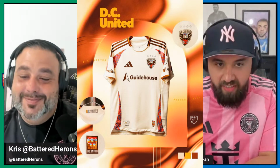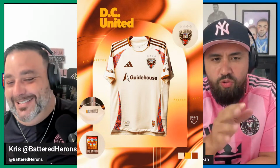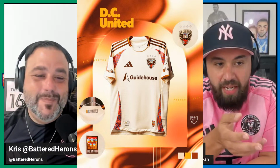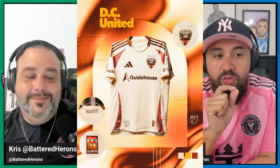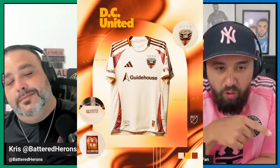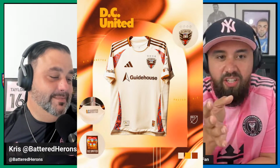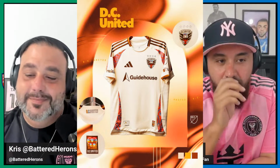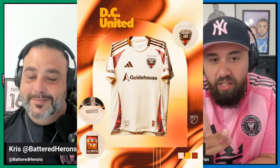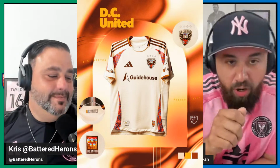I absolutely love this kit. I love this sand neutral color. I don't know, what is it, a beige type? I love the color. I love that they did what Nashville did and used the Adidas template, but they didn't just randomly drag and drop red on there. They went with the 70s history, those acid times back then. I'm blanking, but they did those really interesting funky colors with red and purple.